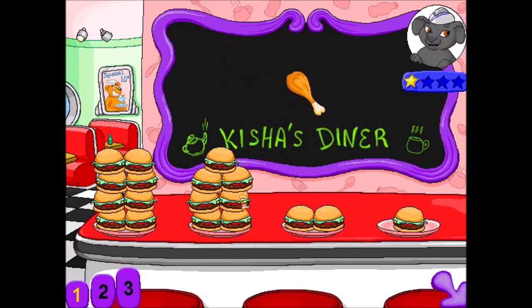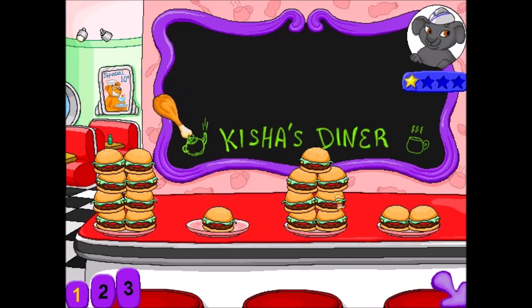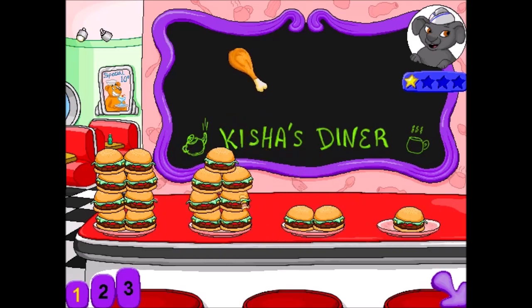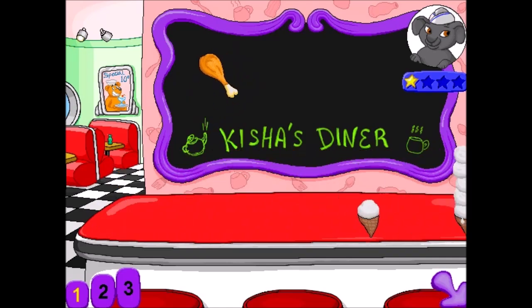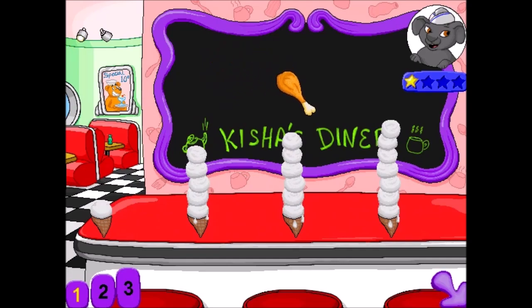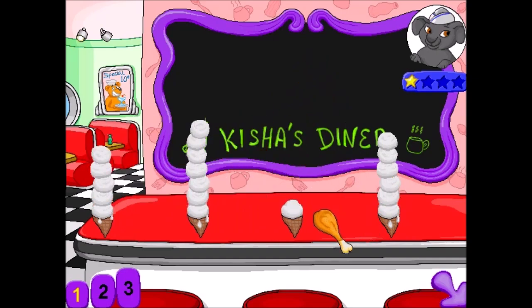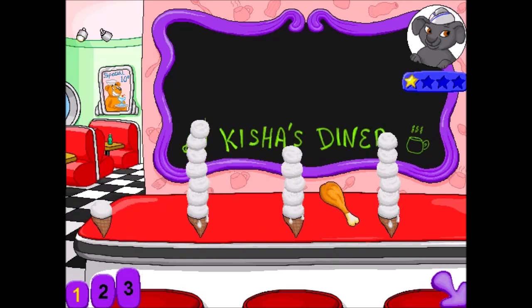Put the burgers in order, from largest to smallest. Great work! You put them in the right order. Arrange the ice cream cone scoops from shortest to tallest. That's the right order. Great job.